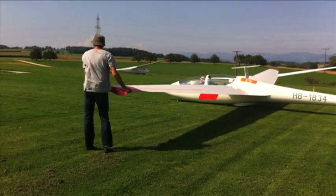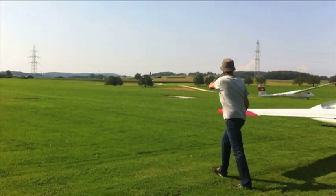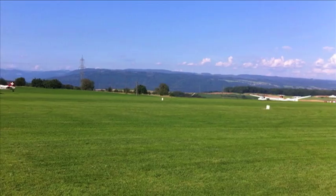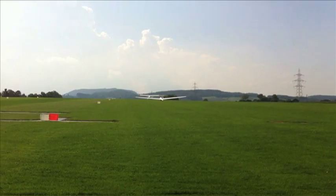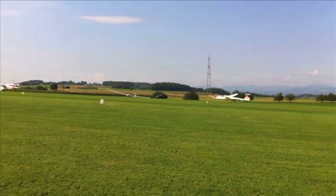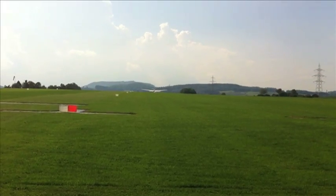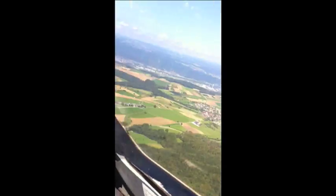Alright, here we go. Ready to rumble! Ready to take off! Taking off to climb right.